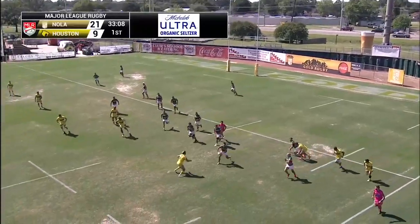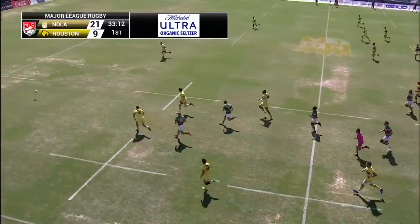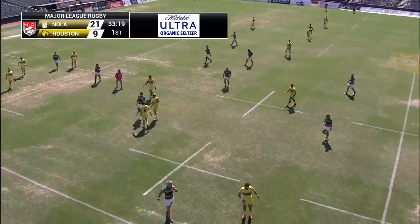And New Orleans goes quick. Action is on. And look Dirksen. Out. Hanno Dirksen on the loose. It's a race for the ball. Houston's going to get there first. Can New Orleans put him under pressure deep here? They did.